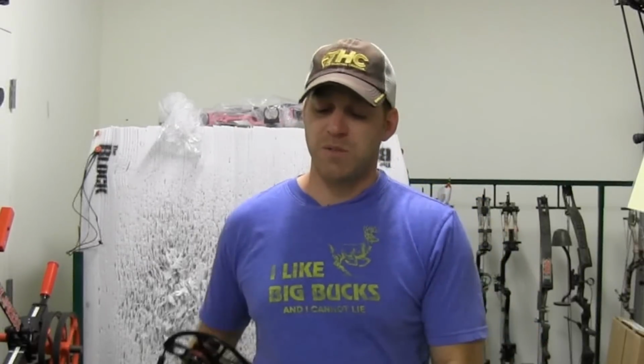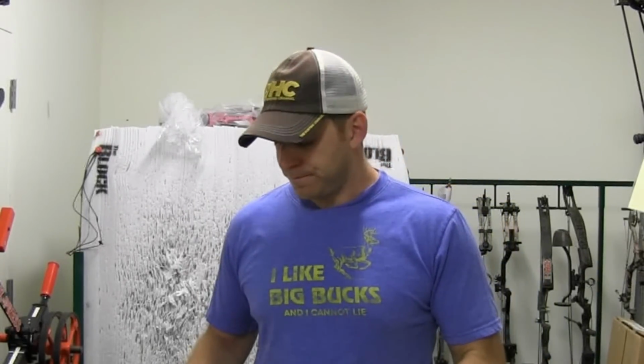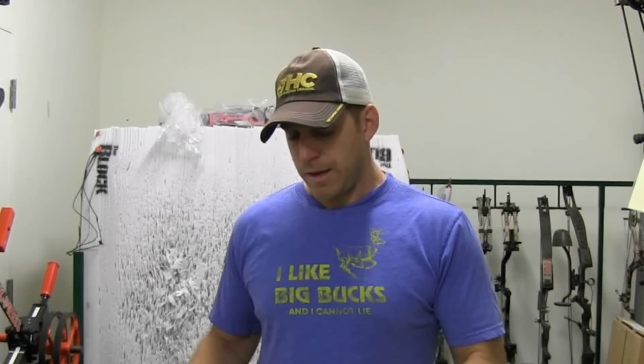So since we're talking about speed, I have here the fastest bow that I own, which is the Monster MR5. And admittedly, the first thing that made me go pick this bow up was the fact that it had an IBO of 360. But that's not what led me to purchasing this bow.